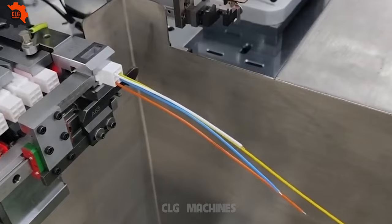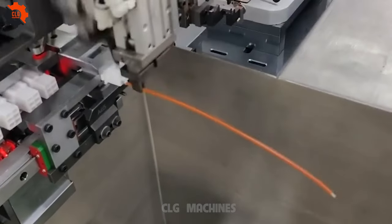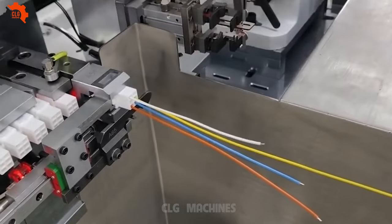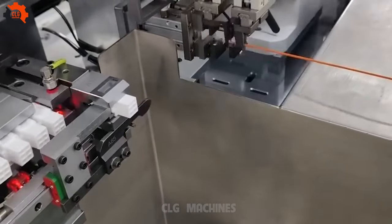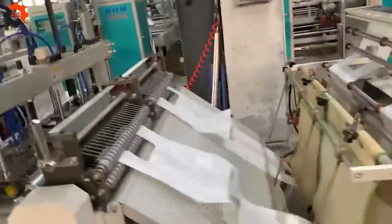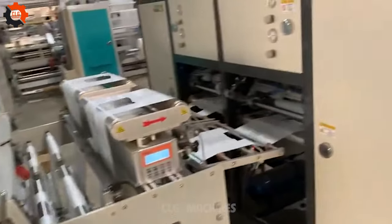100 pieces will always be the same in shape and quality. Amazing machines. The mass production by this one isn't just work. It's a high-tech ballet.